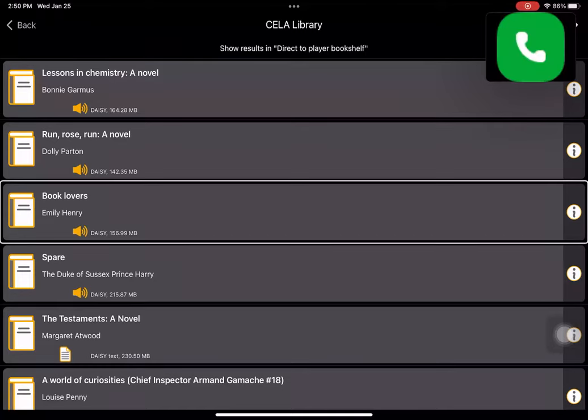So for those who are visually looking, the title and that specific button look like one line. But for those who do VoiceOver, it's really two gestures. One swipe to the right to hear the title, and then another swipe to the right to actually get to that book information tool. So I know in here I've got Lessons in Chemistry, if I remember correctly, Run Rose Run. I put in The Economist as well, so I have a whole bunch of things here.